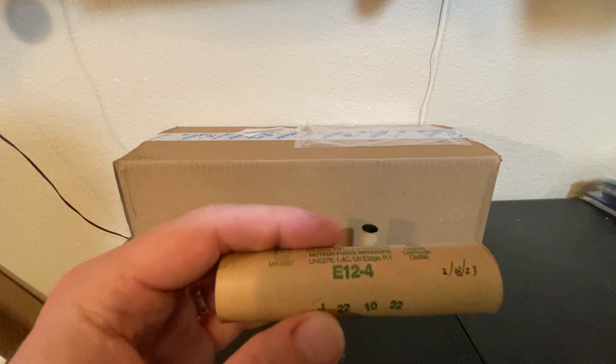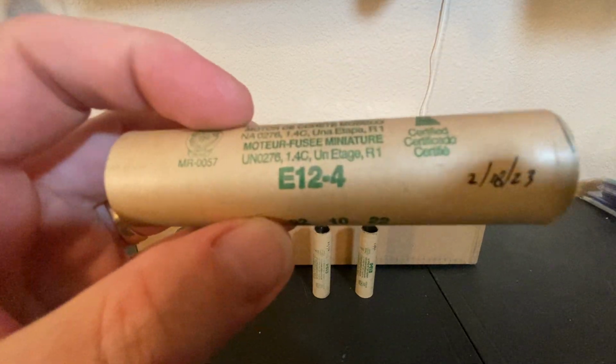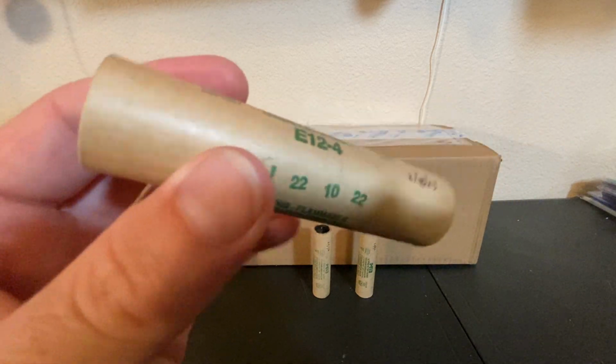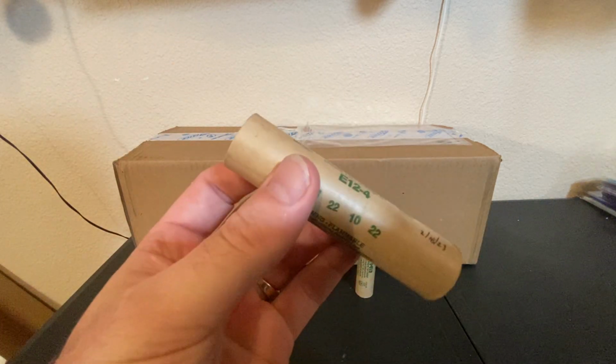Then I had this one on February 18th, 23. Now this was an E12-4, but this was the J221022. Remember that number. It comes back to haunt me time and time again. Same issue, blew the nozzle right out.